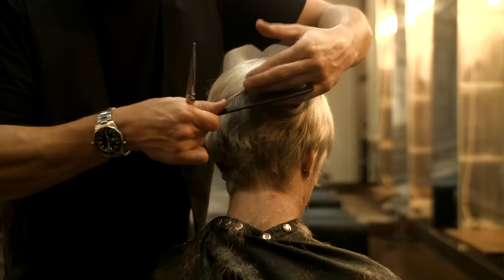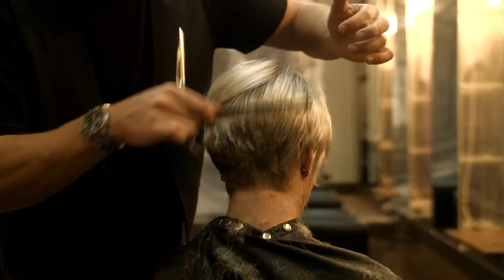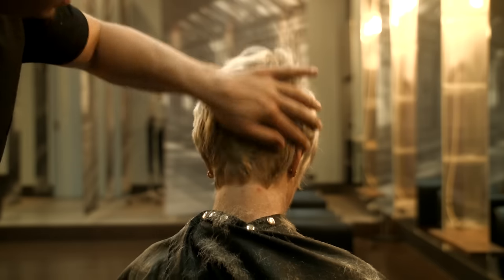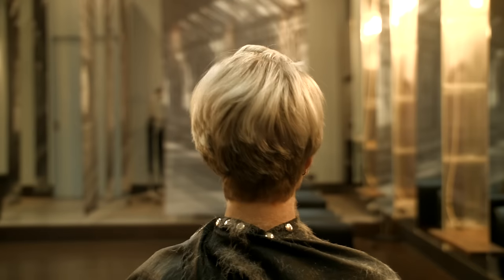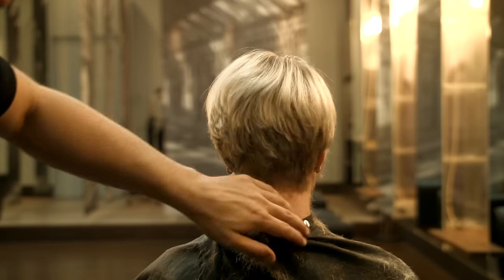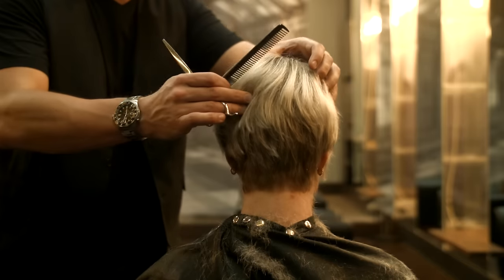How do I know I've texturized enough? I feel it in my hands and see it with my eyes, and when it sits right and it feels right, I stop. You can see the difference, huh? There and here, look, massive difference.